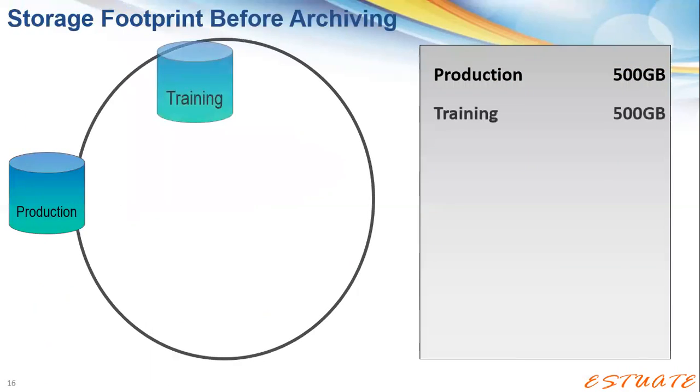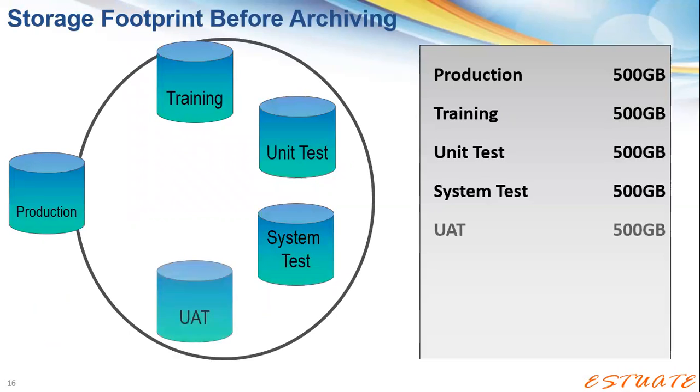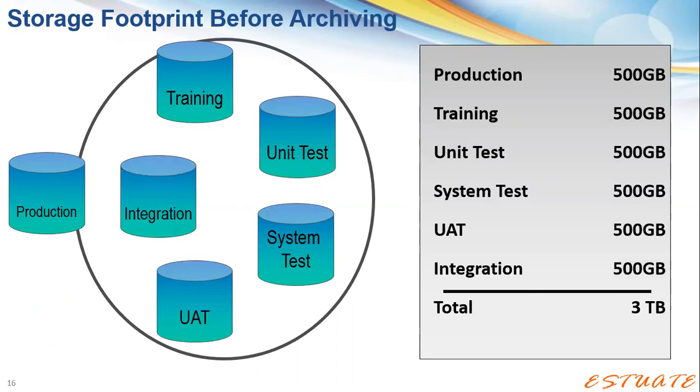Now, let me illustrate a scenario wherein we can see how the storage footprint is before archival and after archival. The production environment has 500 GB of data. Considering around 5 different non-production environments used by the organization for different business purposes, it could be for training, unit testing, system tests, etc., the same 500 GB needs to be cloned from production and copied across all the other non-production systems. So the overall cost of the storage would be around 3 TB in this particular example.